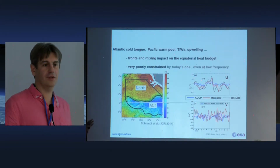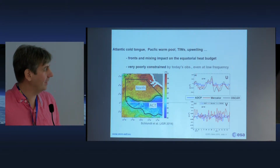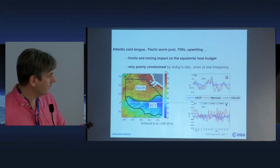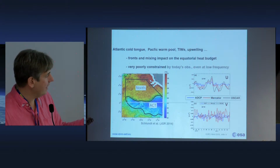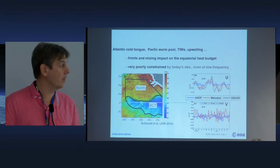I'm really not the expert on this, so I'm looking forward to Sophie Cravat discussing more the tropical implications of that. But these are some slides essentially from our colleagues from GEOMAR in Germany, showing issues with the cold water tongue in the tropical Atlantic. You have this tongue of cold waters, this is an SST temperature map, and there are a couple of moorings here and there. This tongue has some nice meanders on the north side of it, which are associated with tropical instability waves.